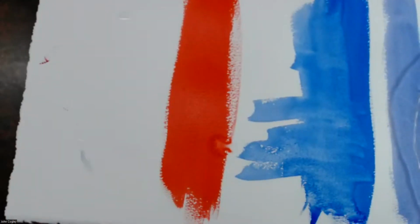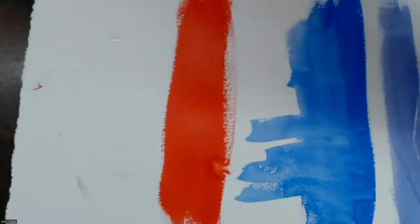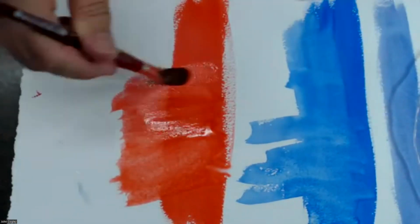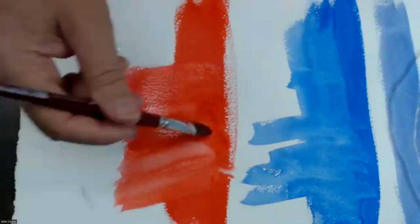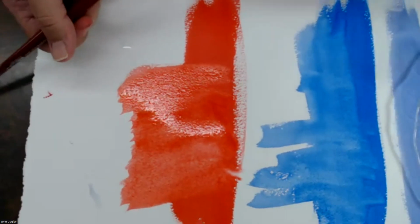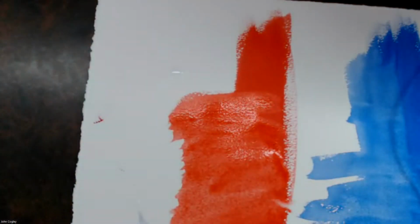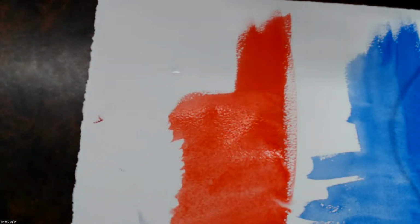What do you think? Permanent red. Nope. In fact, I didn't bring up permanent red. Is it orange? Mayan orange? It is a quinacridone. Somebody was saying quinacridone coral. Yes, that's absolutely correct. It's quinacridone coral. God, you guys are good at colors.